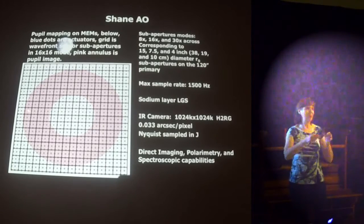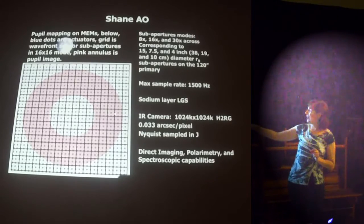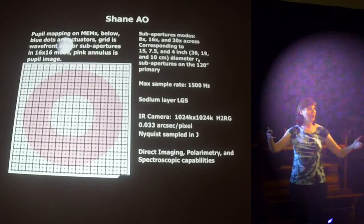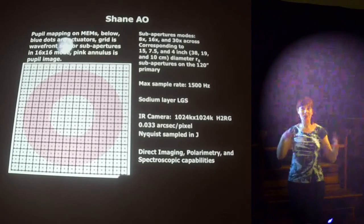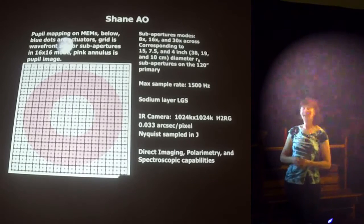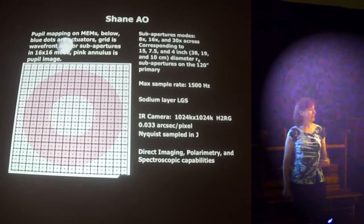We also have plans to install, and we've actually installed it but haven't tested it yet, another wavefront sensor that has 30 apertures across, so that we're measuring in nearly 1,000 places across the primary mirror what the turbulence is doing, so that we can measure it better and correct it better. We have a deformable mirror that can handle this now. The computer is still having a little trouble with it, and our optical alignment still needs a little work.